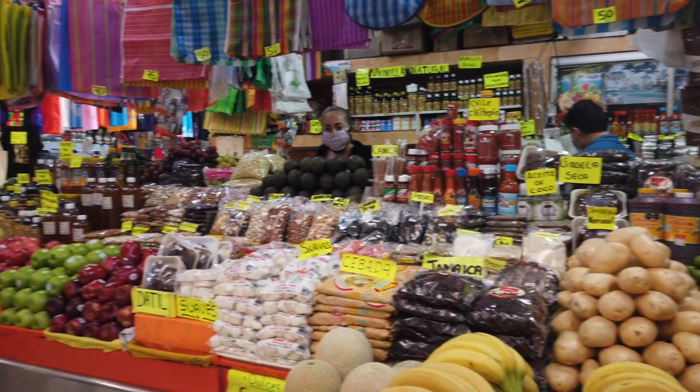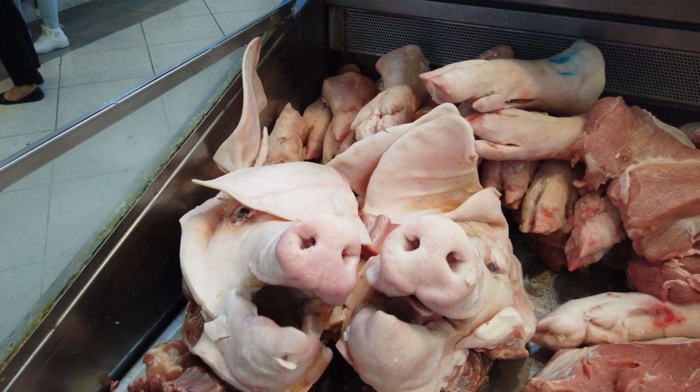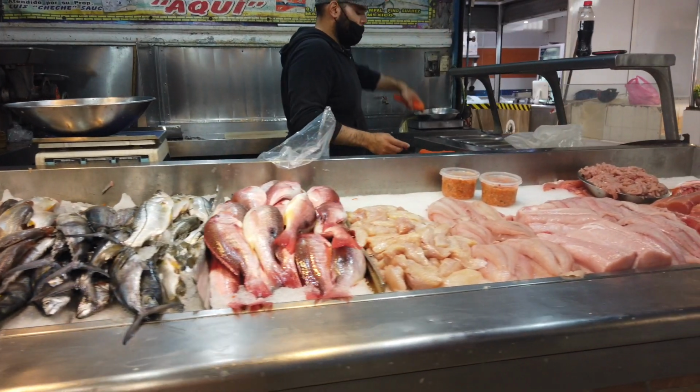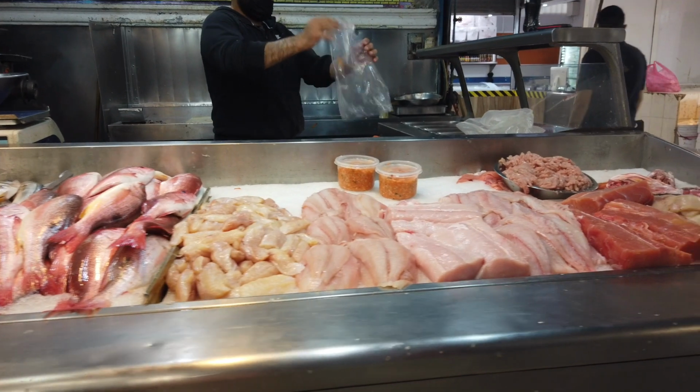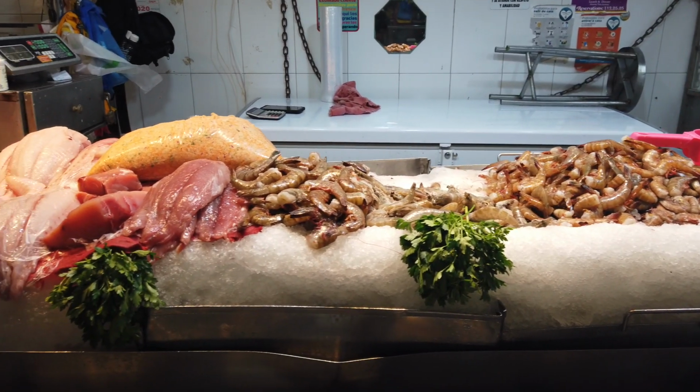The array of fresh veggies was eye-popping. And you know you're in a Mexican market when you see pig heads displayed like grinning goblins. Oh, and the fresh fish! We're a mostly meat-free boat, except for fish, and we love it. So this was a smorgasbord for us.